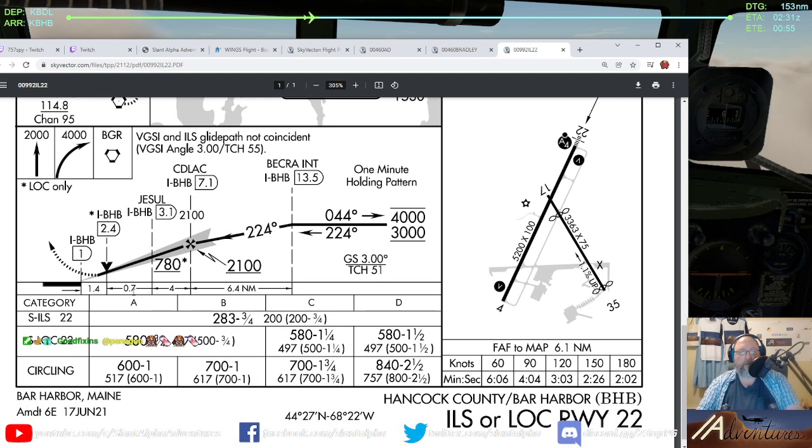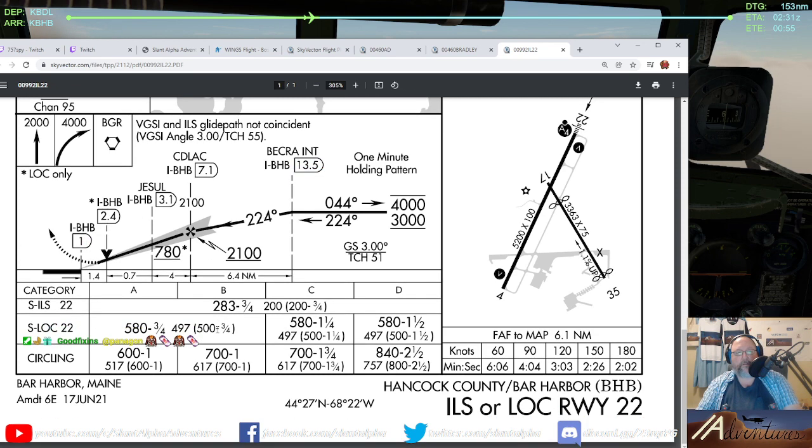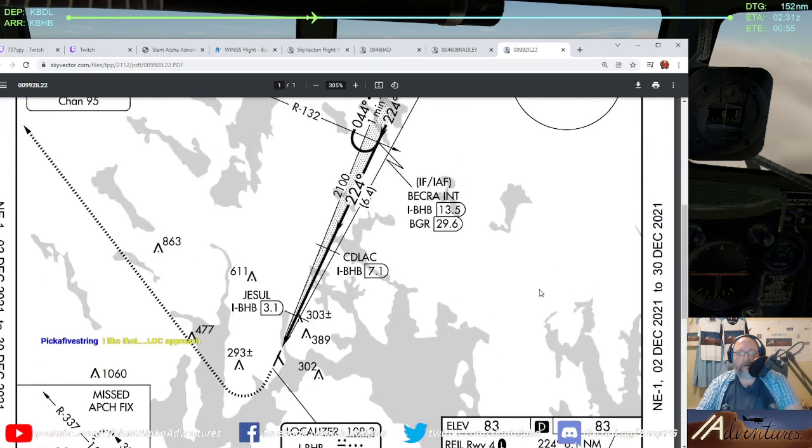6.4, 10.4, 11.1, 11.5, 12.5. Yeah, so 13.5 to 1 here. So 12.5 miles. He'll be right back. So we basically double this, right? Minutes and seconds. We're going to be about 90 knots, about 8 minutes from Becra.